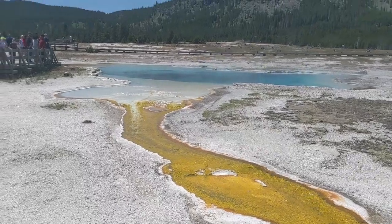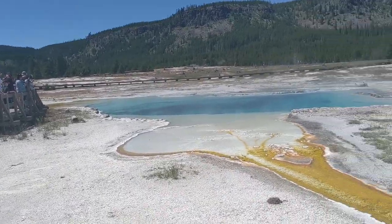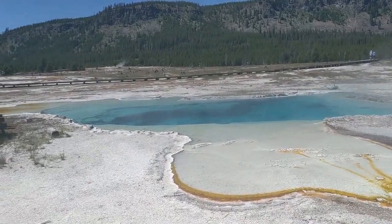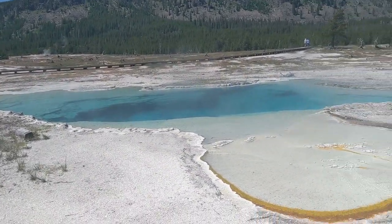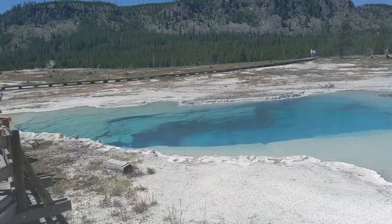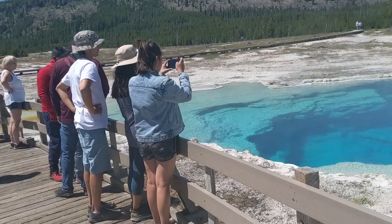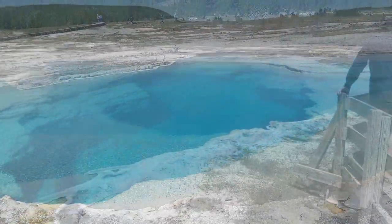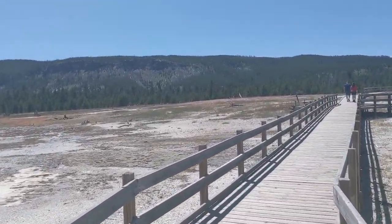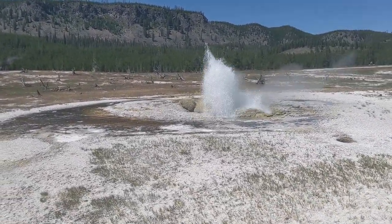This bacteria mat is coming off what's called Sapphire Pool, and it was Sapphire Pool many years ago that gave Biscuit Basin its name. Sapphire Pool that we see in front of us at the moment used to have these biscuit-type deposits all around the edges of Sapphire Pool. And then in 1959, there was a gigantic earthquake that was centered not too far away from Yellowstone Park. It was called the Hebgen Lake earthquake, and that created, amongst other things, Quake Lake.